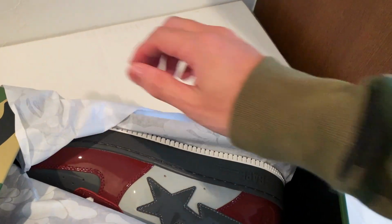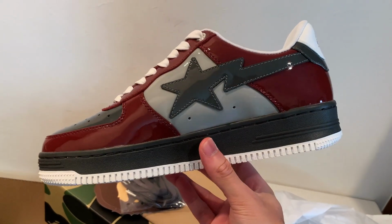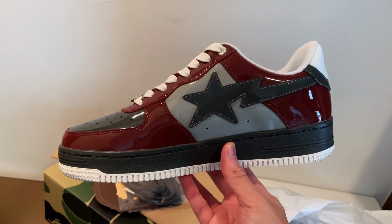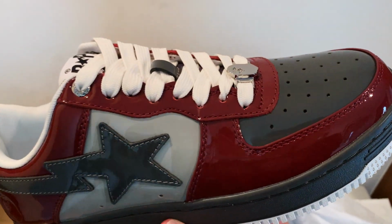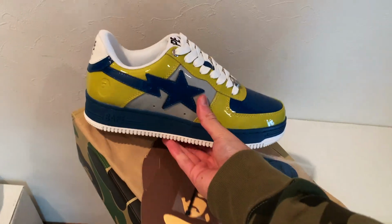And here's the last Bapester, and my favorite in the collection, the gray burgundy colorway. A bit heavier on the neutral colors, the different shades of gray. You got that nice burgundy color, like wine, gives it that added flavor. Haha. Nah, I'm being stupid, but that burgundy color, in my opinion, always had a smoothness to it.